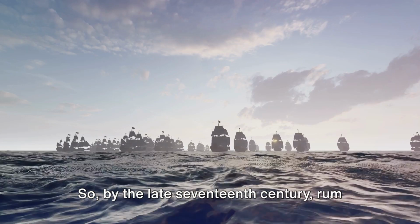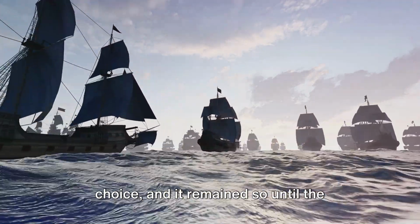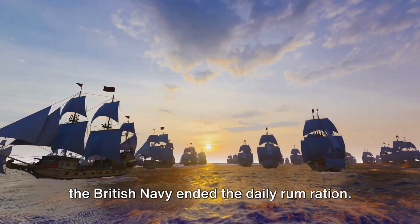So by the late 17th century, rum had replaced beer as the sailor's drink of choice, and it remained so until the Black Tot Day in 1970, when the British Navy ended the daily rum ration.